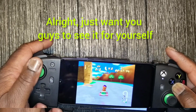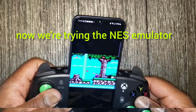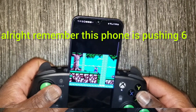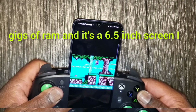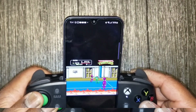Alright, just want you guys to see it for yourself. Again, now we're trying the NES emulator. Remember, this phone is pushing 6 gigs of RAM, and it's a 6.5-inch screen. I want to show it to you guys playing vertical as well.